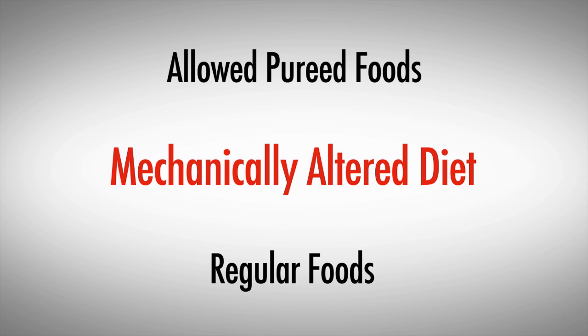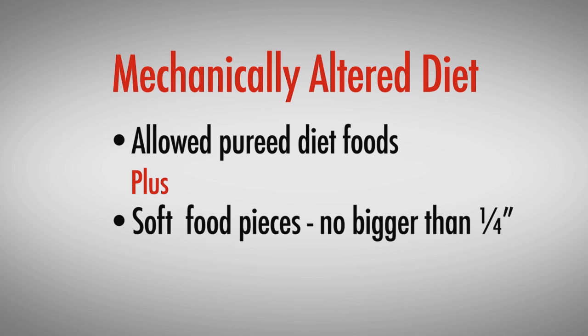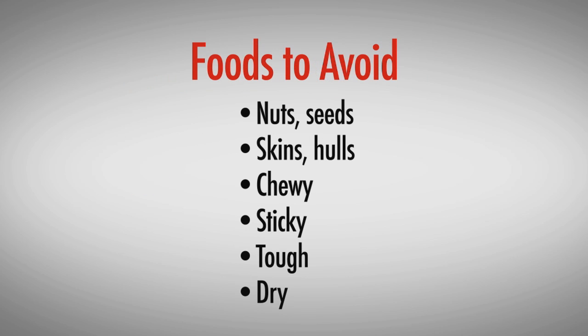Mechanically altered foods are typically a part of the transition from a pureed diet back to regular foods. The person with dysphagia will still have some difficulty with swallowing, but can now handle the process of chewing small food particles and some mixed textures. With a mechanically altered diet, the ability to chew is required. Nuts, seeds, skins, chewy foods, sticky foods, and tough or dry foods still need to be avoided.